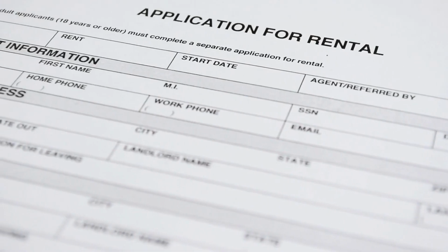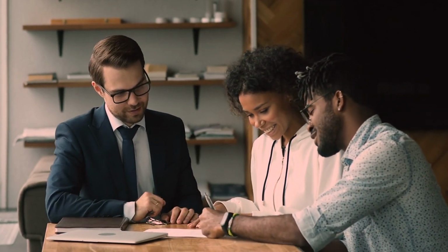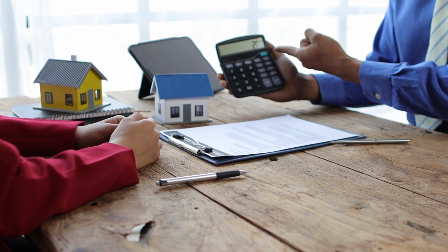Next, we focus on tenant screening, a critical step in the leasing process. Alpine employs a rigorous screening process, including background checks, credit evaluations, and rental history verification. This ensures we place tenants who are not only financially stable, but also likely to respect your property and fulfill their lease terms. By selecting the right tenants, we reduce turnover and enhance the stability of your rental income.